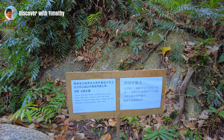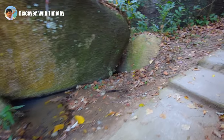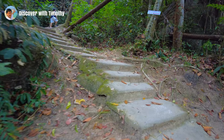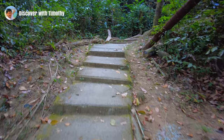The Tua Pek Kong Temple is undergoing restoration and they are seeking volunteers to carry the sand and stones. I can just imagine, at one point in time, the cement used to create this path was also carried in by hand.